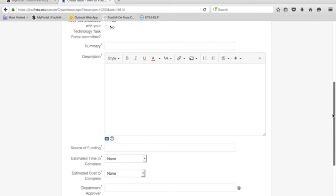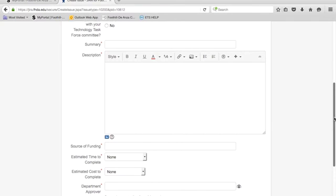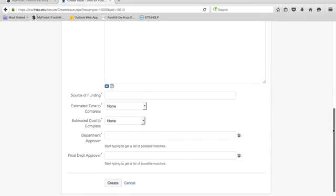Some projects require funding, some don't. So for example, if it's something that we're going to do, let's say, as a modification to an existing system, chances are good it doesn't really cost us any out-of-pocket funds. It really boils down to people's time, both functional people's time and technical people's time. So it may not require a funding source.